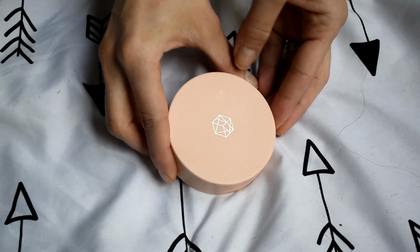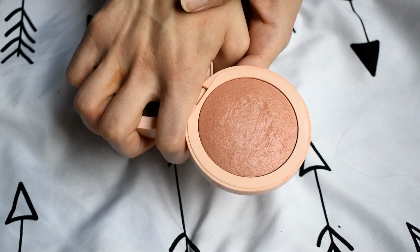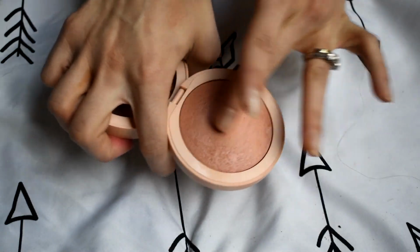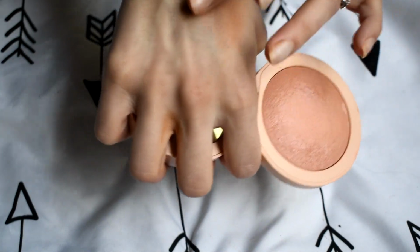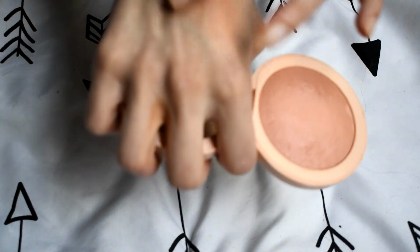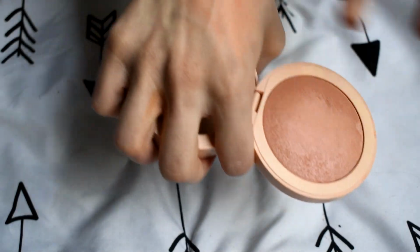I have one Heaven's Glow powder blush from M Cosmetics, and this one is in the shade Magic Hour. It's sort of like a luminoso big sister. It's that peachy pink with some golden shimmer. The pearl in this one is more refined than in luminoso, but if you want a similar effect, I would get the Milani blush for a fraction of the cost. I believe this is like $40. I do really enjoy this blush.